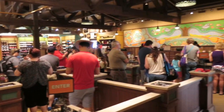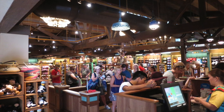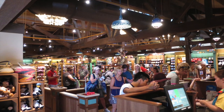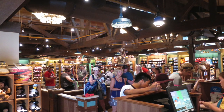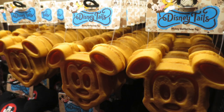There's nothing really unique that sets it apart from the other Disney theme park stores, but it is very open, so it's nice that you're not bumping into other guests. You have space to look at all these items, and the items range from just your generic Disney theme park merchandise that you can buy everywhere, and they also have things in here that are very specific and can only be purchased at Disney's Animal Kingdom, and I'll show you a couple of those.